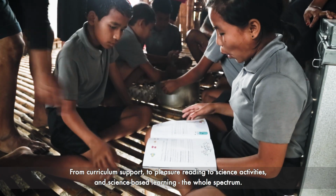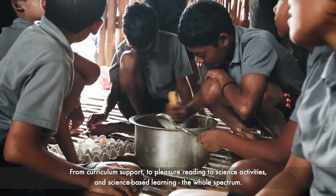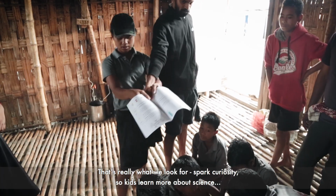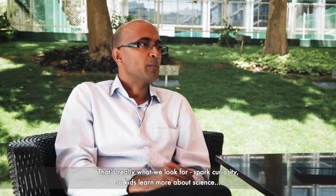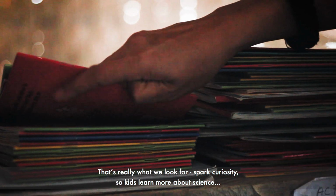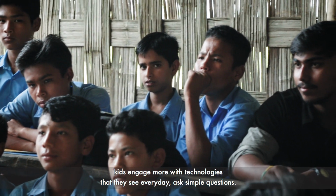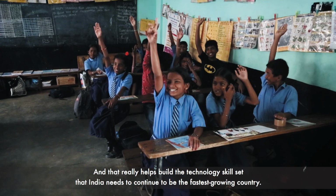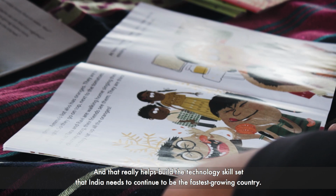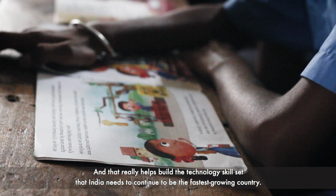From curriculum support to pleasure reading to science activities and science-based learning and the whole spectrum. I think that's really what we look for, is to spark curiosity so kids learn more about science, kids engage more with the technologies that they see every day. Ask simple questions, that there is science behind everything, right? And that really helps build the technology skill set that India needs in order to continue to be the fastest growing country.